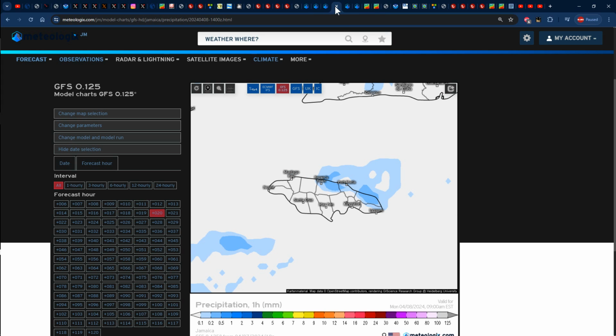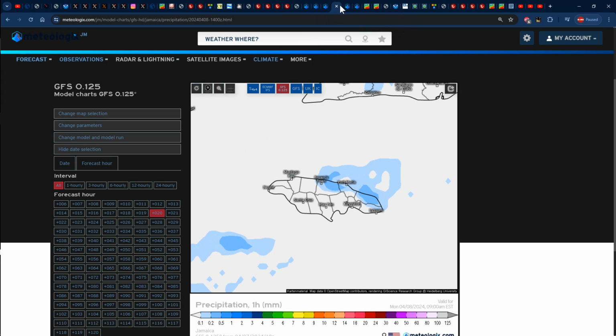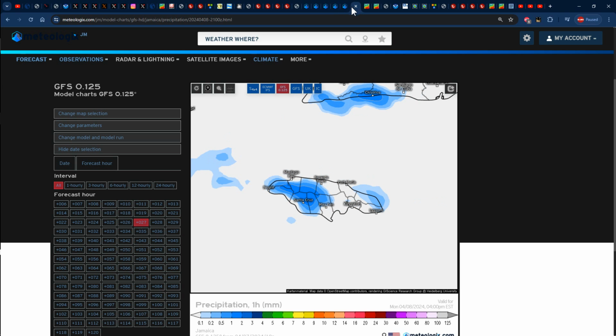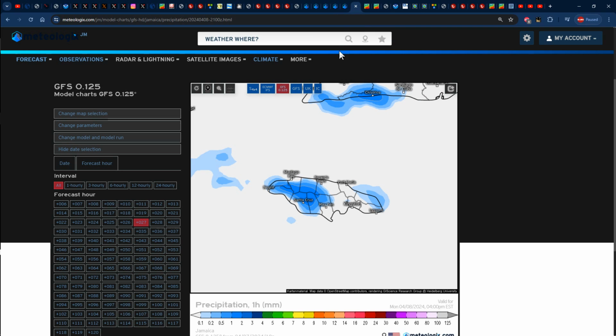Skipping ahead to about 9 a.m. Eastern Standard Time, which is actually 8 a.m. Jamaica time. We still see much of the same consensus in the rainfall across sections of St. Anne, St. Mary, Portland getting in on the action, maybe even spilling into sections of St. Thomas. Then by afternoon now, we're seeing the blues that represent rainfall starting to spread across central and western parishes in Jamaica.